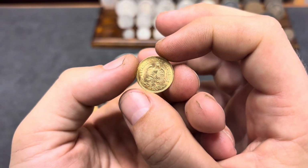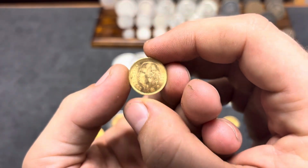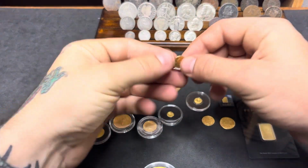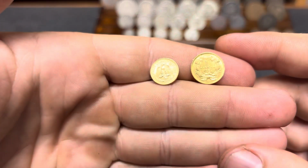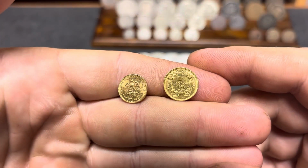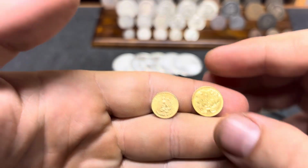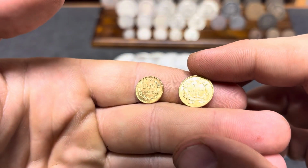So all of these coins were originally minted for circulation. The restrikes were meant for investors like us, and that's why they're so affordable. Usually closer to melt than United States fractional gold of the same size. So let's take a closer look to directly compare these Mexican coins to their United States counterparts.